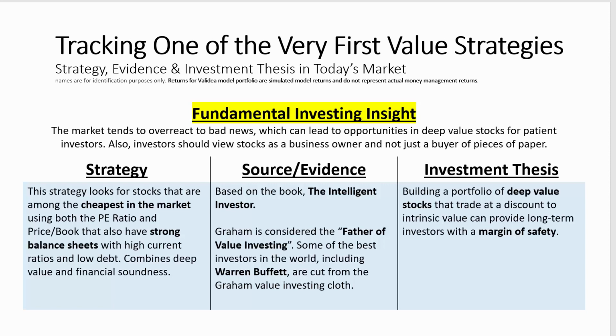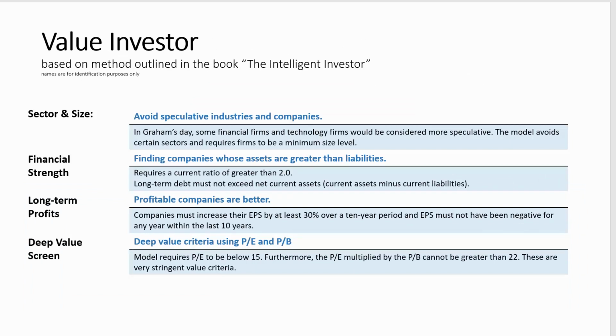The value model combines both financial strength and value metrics together. With all of our models, we stay true to the spirit of the criteria outlined in the original sources. In Graham's day, certain sectors, industries, and size companies were considered speculative. To that end, our model avoids financials and technology companies and also requires firms to have at least $1 billion in annual sales.